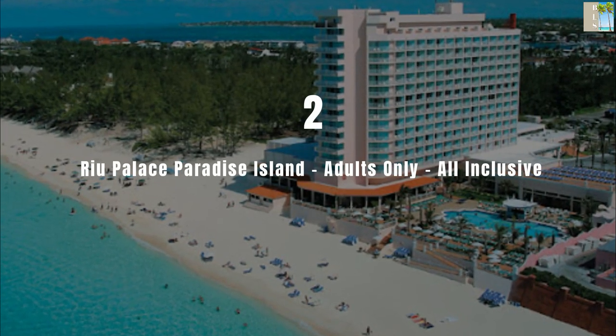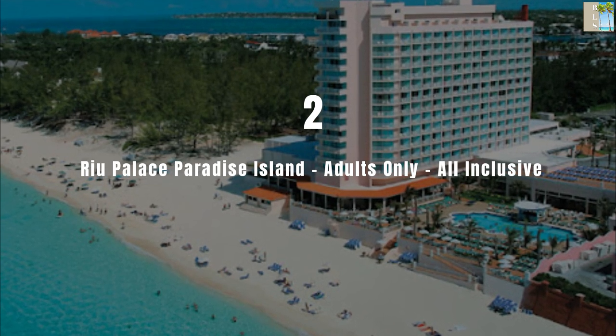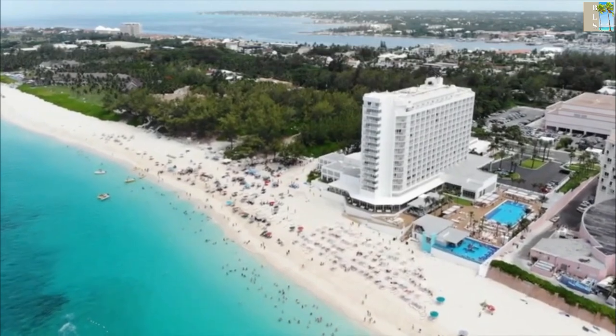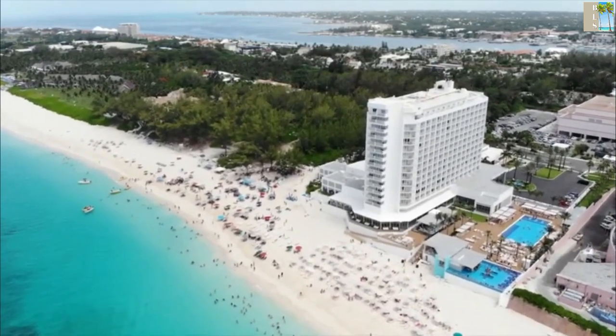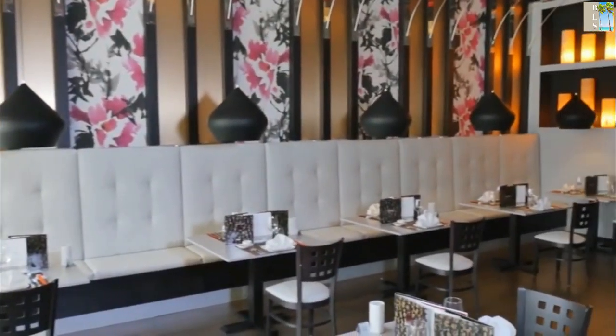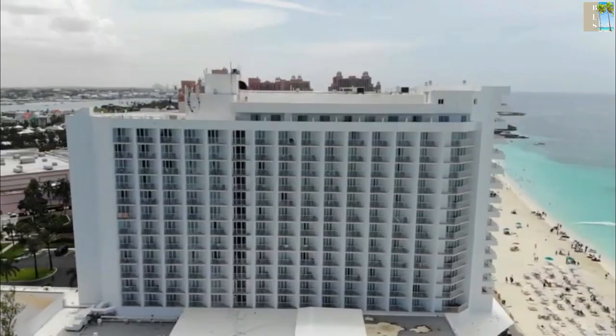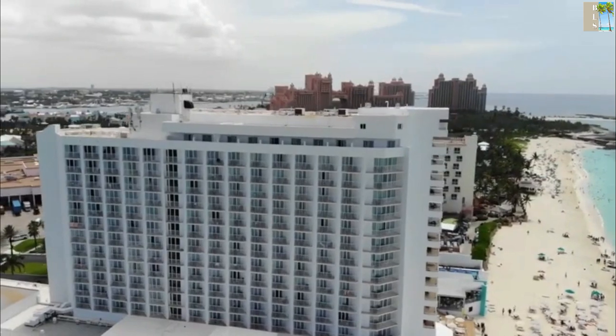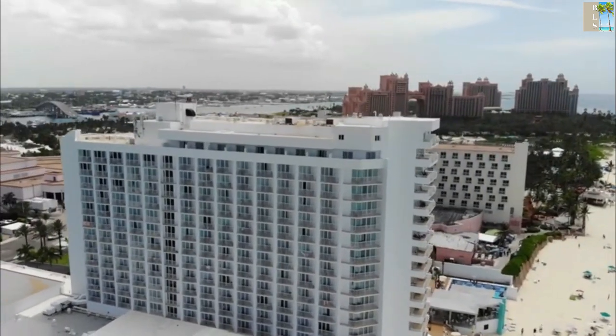Ryu Palace Paradise Island, adults only, all inclusive. Ryu Palace Paradise Island Adults Only All-Inclusive features a restaurant, bar and shared lounge in the garden in Nassau. Among the facilities at this property are room service and an ATM, along with free Wi-Fi throughout the property.